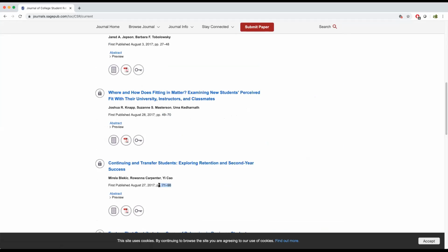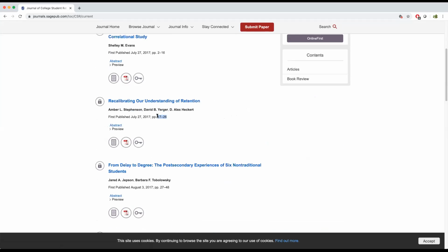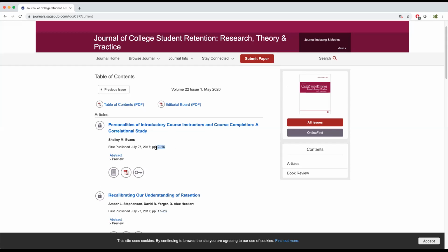This piece here is 27. This one here is 9. This one here is 14. Okay, getting some idea of the ranges here. But right up here, you see that there's a submit paper button.